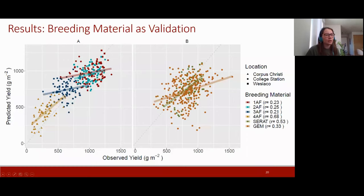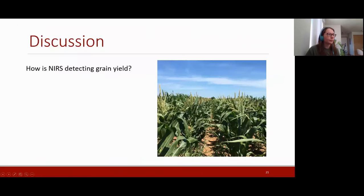However, sometimes we can't predict well at all, as you can see here with some of the earlier aflatoxin tests. The reason why this is happening is something we don't quite understand yet, but I think once we can parse this out, that will allow us to optimize these protocols and will allow near-infrared data to become more valuable to breeders.